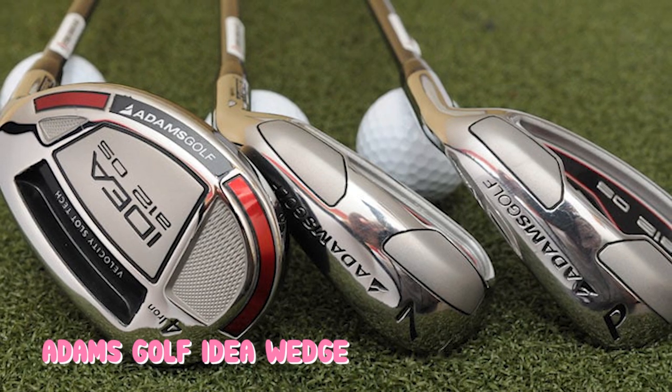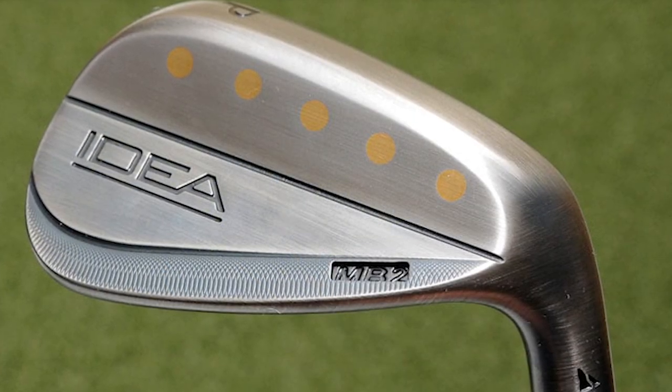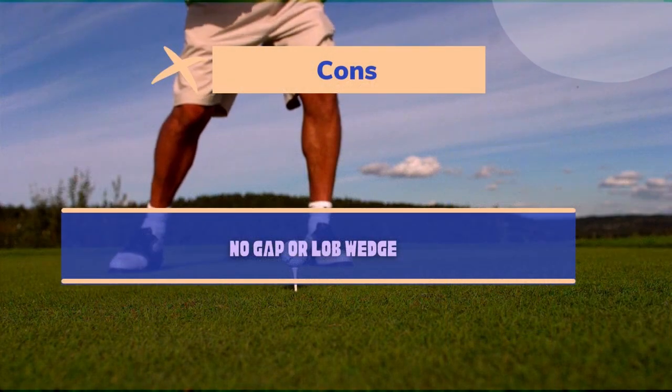As far as what they do bring to the table, the two wedges here are ideal for folks with lower swing speeds, senior and junior alike. On the flip side, the set's main appeal is to hybrid lovers, so not everyone will like it. Pros: complete set of clubs. Senior flex, bang for the buck. Available for both ladies and gentlemen. Cons: no gap or lob wedge.